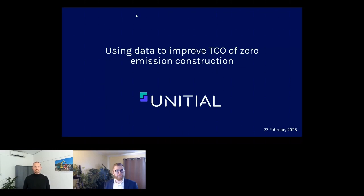As electrification progresses, more emphasis is being placed on the costs associated with moving to an electric system. Today, Marc Blindenbach, business developer for Unitial Technologies, will take you through some best practices of utilizing data to fully understand the true total cost of ownership of an electric vehicle.